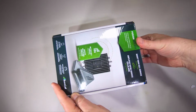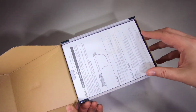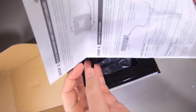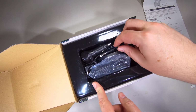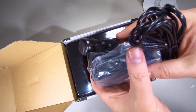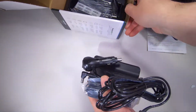This is the Fusion2Go Max. It's a voice, text, and 4G LTE cell phone signal booster for your car, truck, or SUV. Pretty awesome. It basically works inside of your vehicle, helps boost your 3G and 4G LTE signal, and it works from the inside. Of course, there's a thing you mount at the top as an antenna, and it's pretty simple to do. You can set it up in just a few minutes.